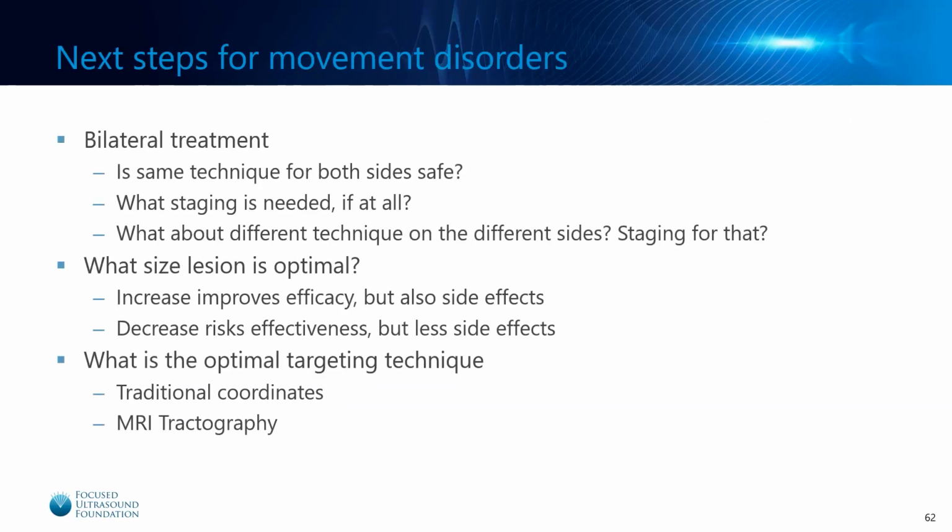And so there's a lot of continued questions for movement disorders. If we're doing bilateral treatment, do we need the same technique on both sides? What staging is really needed, if at all? The reason they're doing the staging is because when they were treating patients with open surgery and they did both sides, because obviously they don't want to go into the brain a couple times, they had a lot worse side effects. And so they're doing the staging just to let the swelling and stuff settle down, but it may not be needed, but they're just being cautious with it for right now.